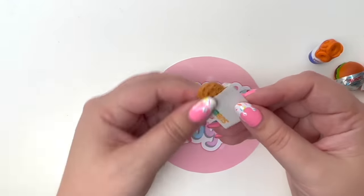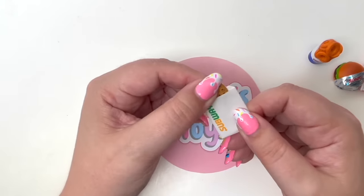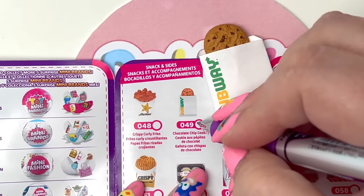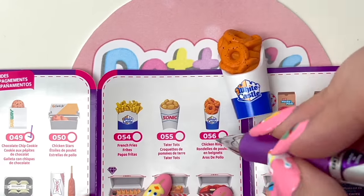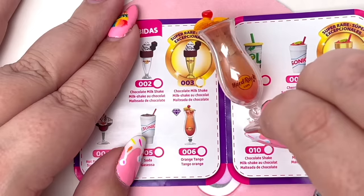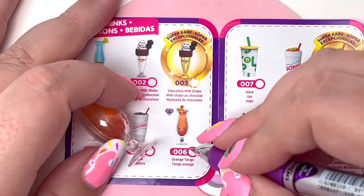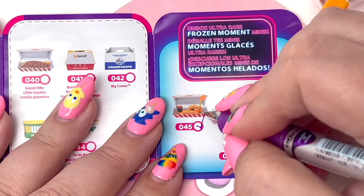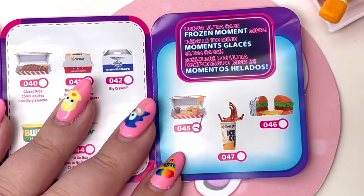Ooh, so we got the little cookie. I wonder if the cookie comes out. It doesn't. But yay, we got a cookie. All right, so let's check off our Subway cookie, our White Castle onion rings. We got our awesome looking Sonic burger, our Hard Rock Cafe drink that may or may not be in the collector's case. Next, how exciting, we got our Frozen Moments mozzarella sticks. All right, let's go to the next one.